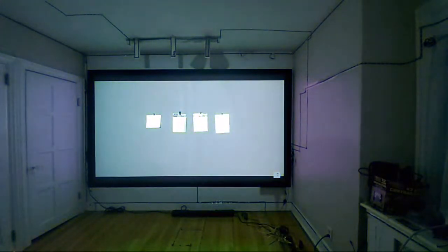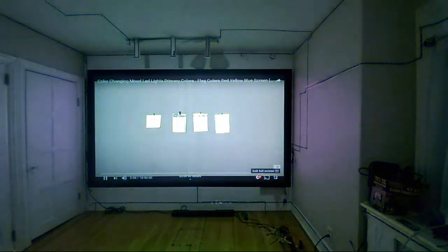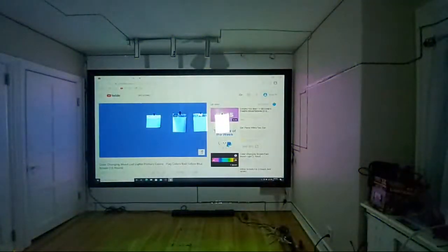This is 5,000 lumens hitting the screen, and boom, look at this. That's what you're getting from other companies. That's what it is. You're going to hear me say it a lot: it is what it is. People think if they get a more powerful projector, higher lumens, they will be able to pull off those deep, rich, beautiful colors.